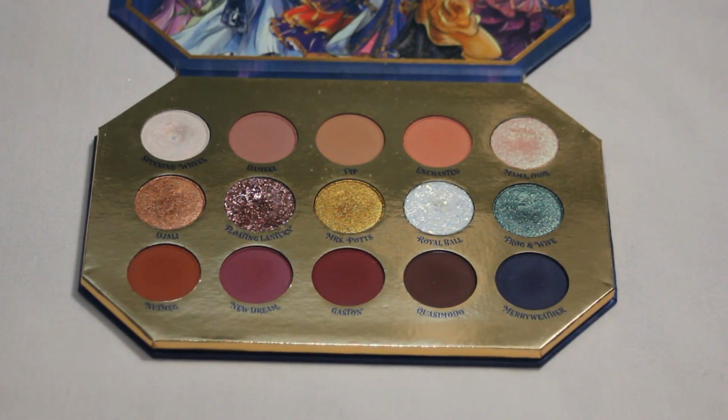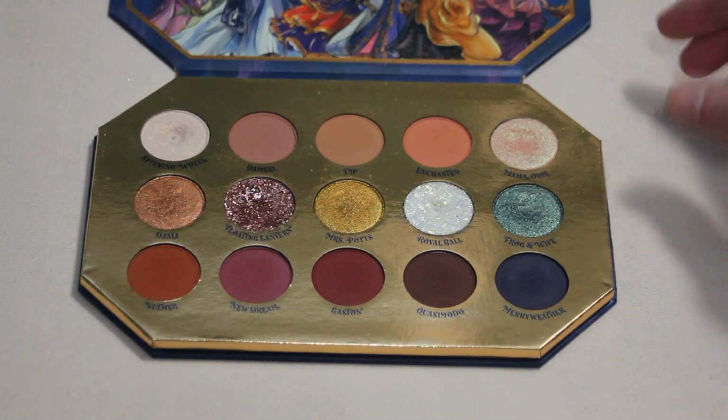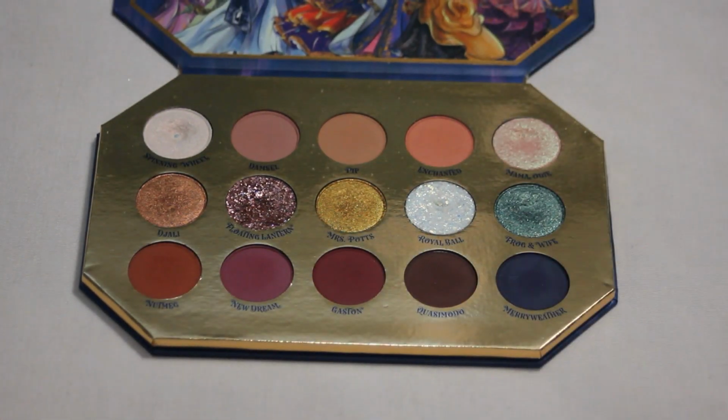I chose this one specifically because a lot of times when I wear this palette I get compliments on my eyeshadow and it just feels really good, and especially with this duochrome shade up here, it's kind of a pink to green shifty shade, and whenever I wear that shade it's just gorgeous.